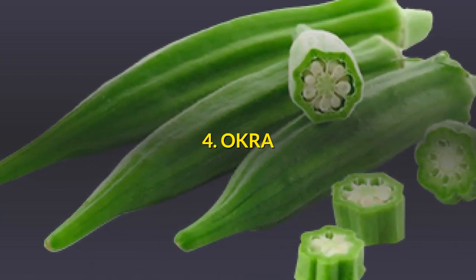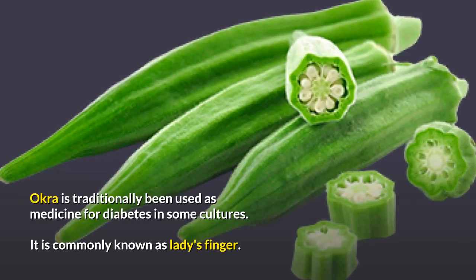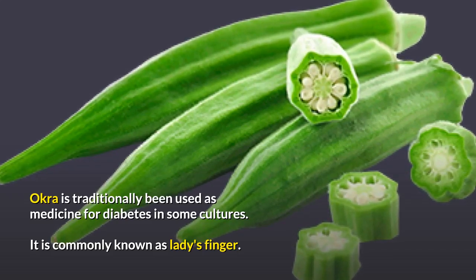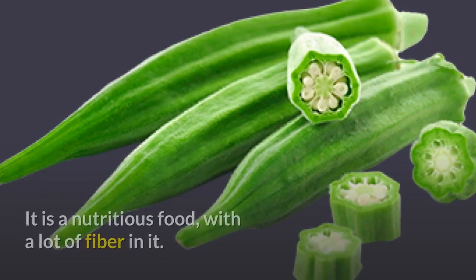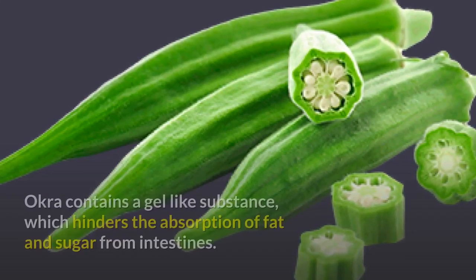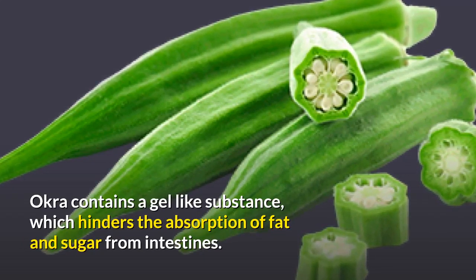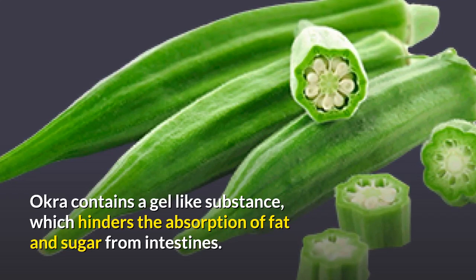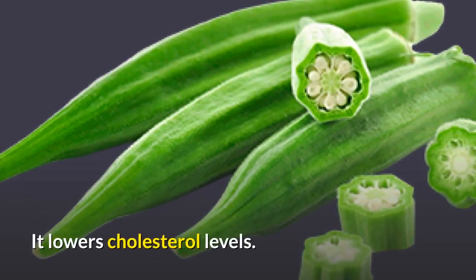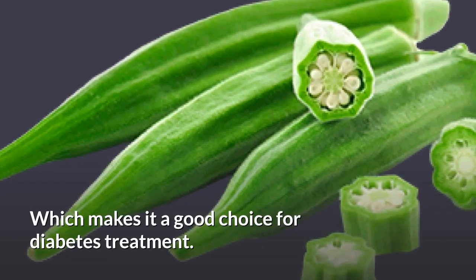Number 4. Okra. Okra has traditionally been used as medicine for diabetes in some cultures. It is commonly known as lady's finger. It is a nutritious food with a lot of fiber in it. Okra contains a gel-like substance which hinders the absorption of fat and sugar from the intestines. So it lowers cholesterol levels, which makes it a good choice for diabetes treatment.